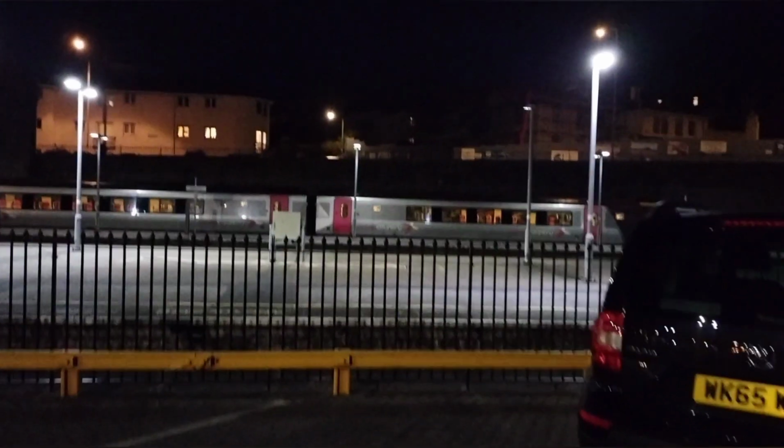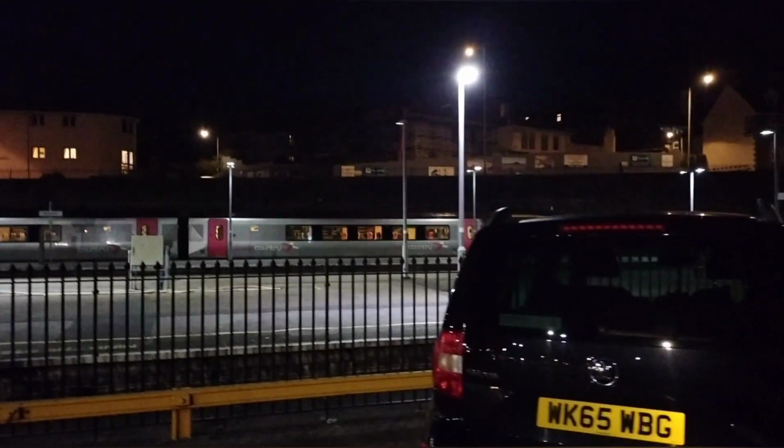But yeah, very beautiful. I'll have to get a photo when I'm off work tomorrow after 2:30. But there is a class 221 Cross Country in platform one, and this is in like a siding sort of thing. But I'll get a better photo and video tomorrow, so I'll edit in stuff like that.